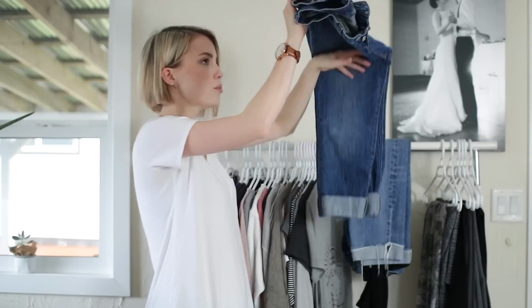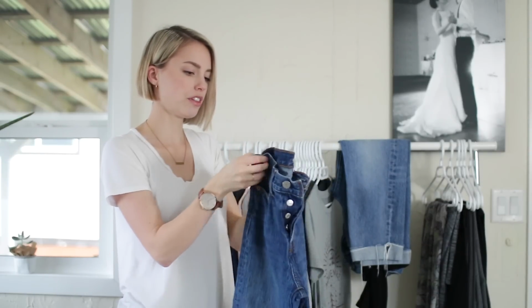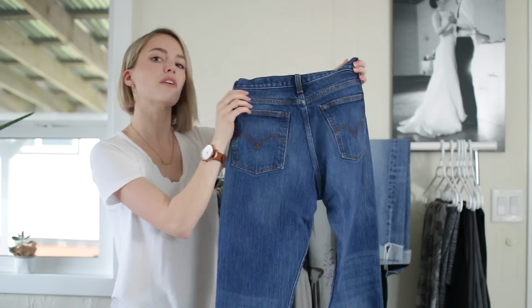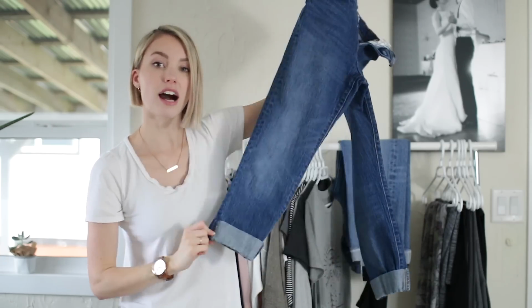So I have two pairs of Levi jeans. They're both thrifted and one of them is vintage. I believe they're both like the wedgie style or something. So these are just more of a true blue jean, high-waisted, buttons all up the front, and then I always cuff my jeans.